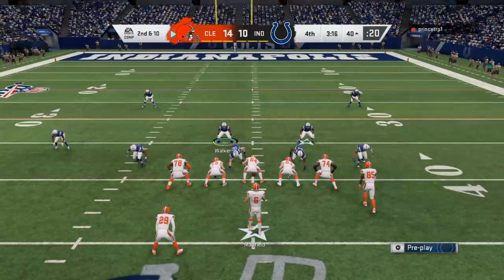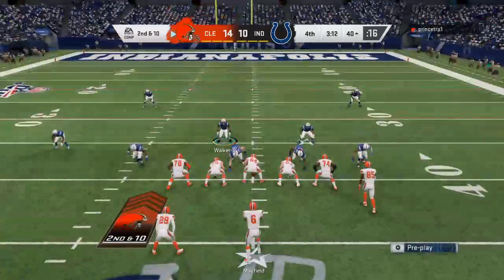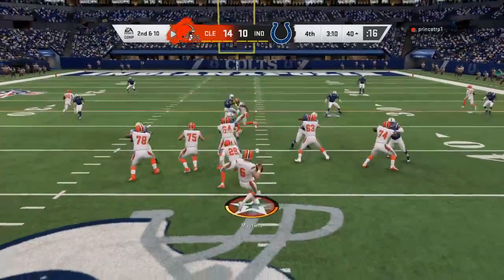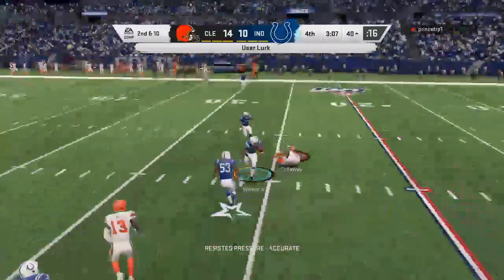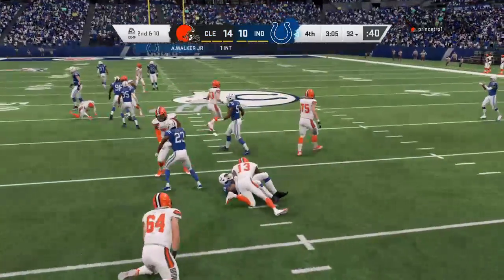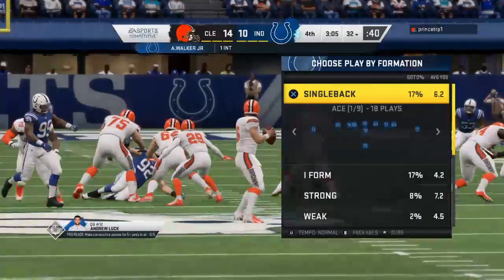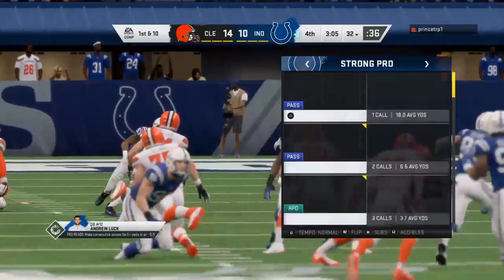Good. 180. Nice, sweetheart. Mayfield on play action. And look at this. They get the turnover they needed. It's intercepted. Picked off by Anthony Walker. And he'll get this back to the 32-yard line.